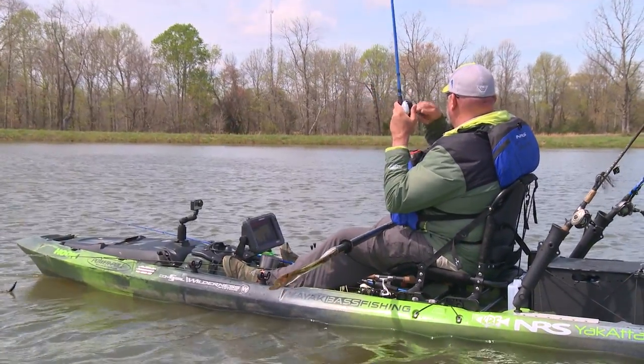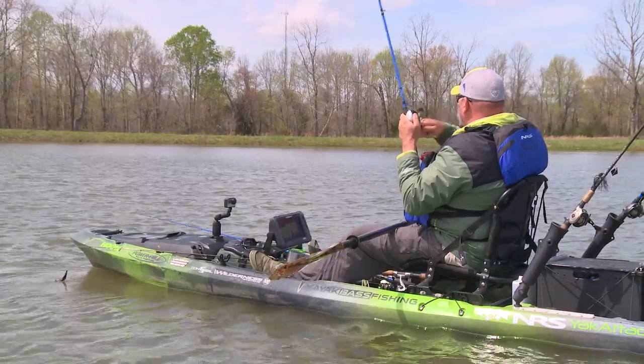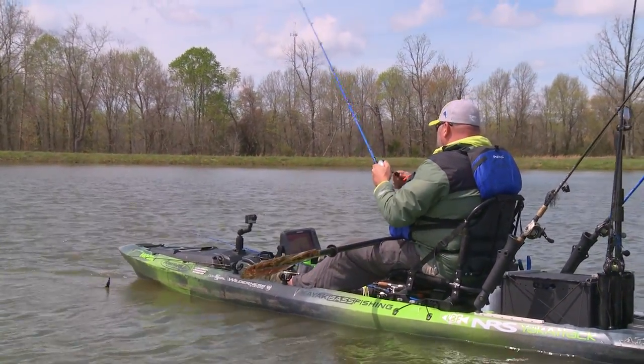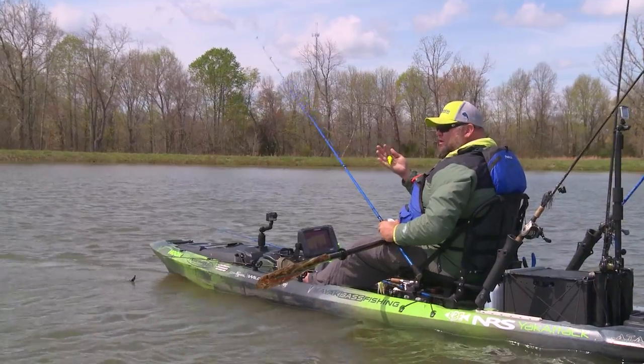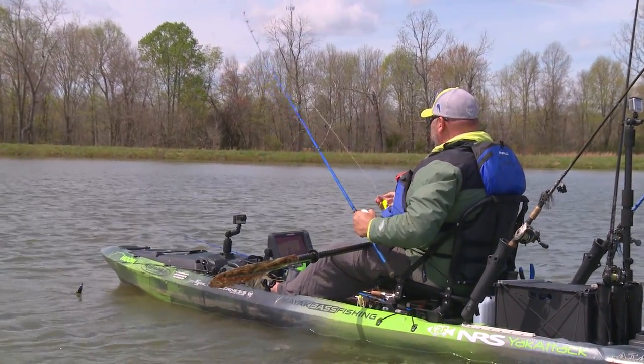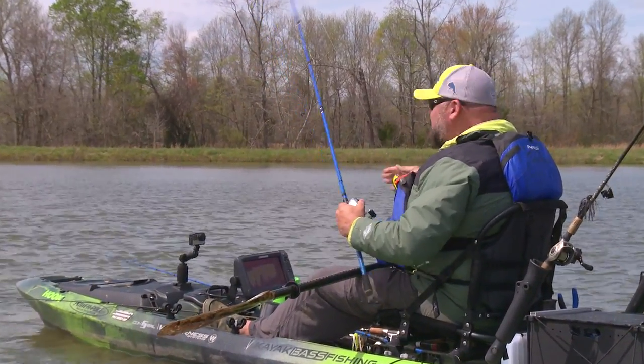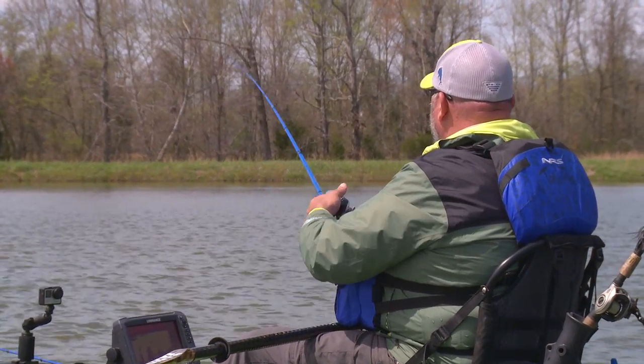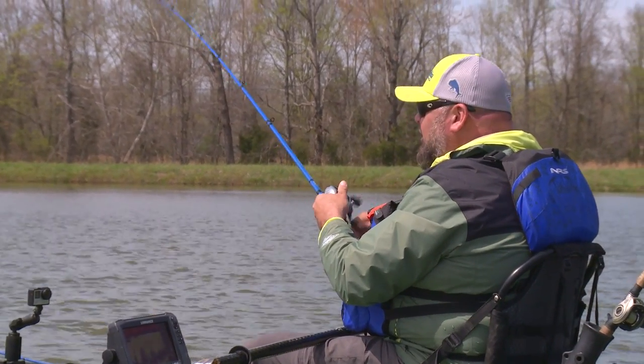There we go. How do they get it in their mouth and not get hooked? How? I can barely take it out of the tackle box without hooking myself. And they can put it in their mouth and be on for a second and come off. I don't get it.